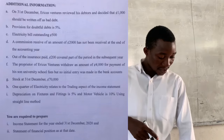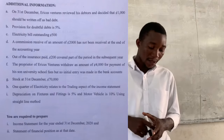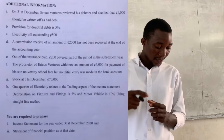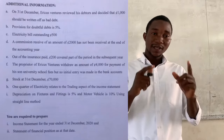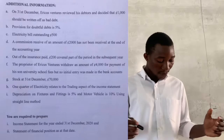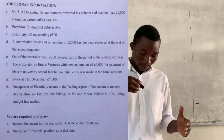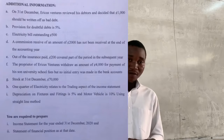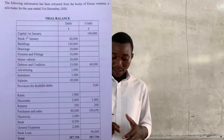And B, they are saying that provision for doubtful debt is 5%. We should calculate 5% on the debtors figure. But mind you, before we calculate the 5% on debtors, we need to take the bad debt to be written off, which is 1,000. So when we take it from the total debtors figure of 15,000, we have 14,000. It is on the 14,000 that we are going to calculate the provision for doubtful debt at 5%, which gives us 700 cedis. Is that okay? So this 700 cedis, you can see that there is a provision for doubtful debt in the trial balance, which is 500 cedis.